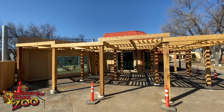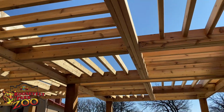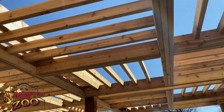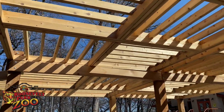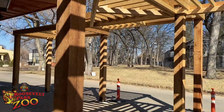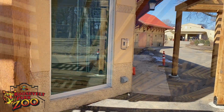We're going to start on the day room side where Miss Kropinka is taking her afternoon nap. She turned 20 this week, so we let her take as many naps as she would like. We've just completed this pergola. We still have some finishing touches to do, but it's built. It's a nice little shady spot for everyone to just come and visit with Kropinka.